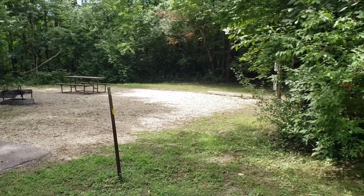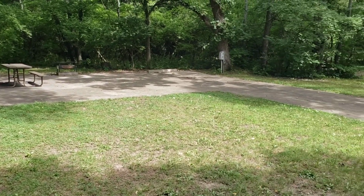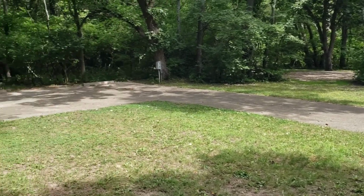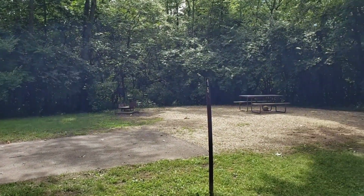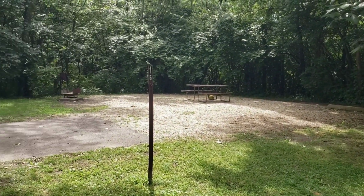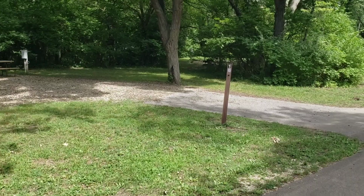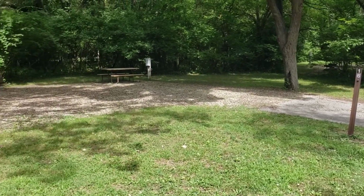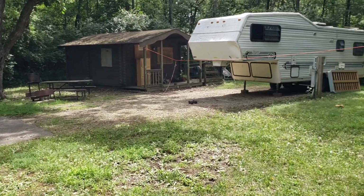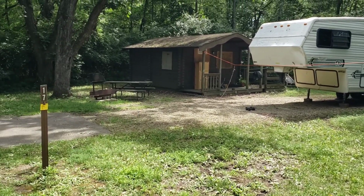Site 13. Site 14, paved site, not handicapped. Site 15. Again, I think this one's going to come off as a shorter site, but it is long enough for a long travel trailer. Site 16. Site 17. Another one with a cabin, but it's closed.